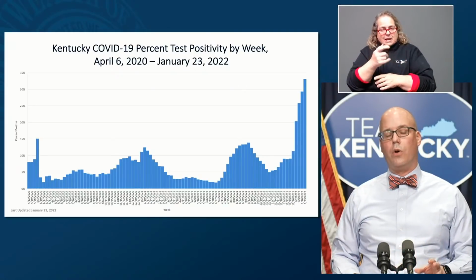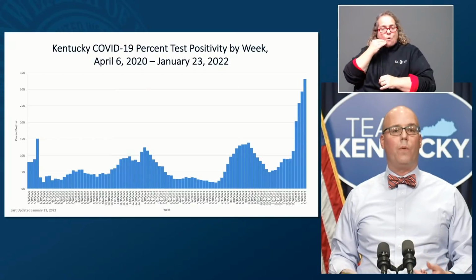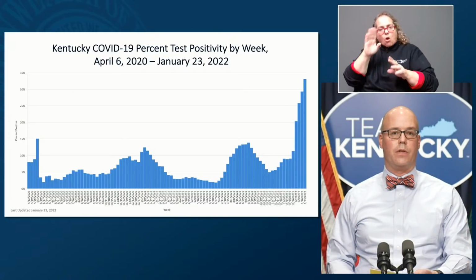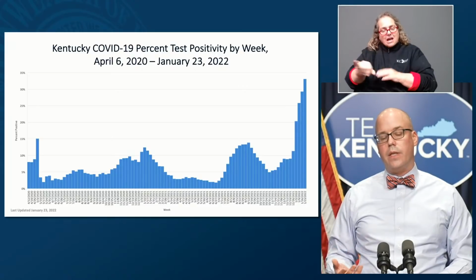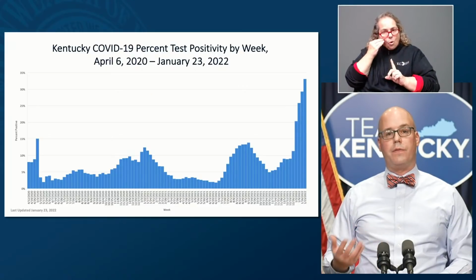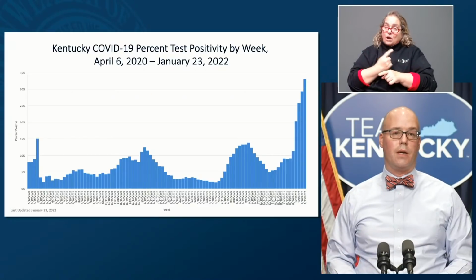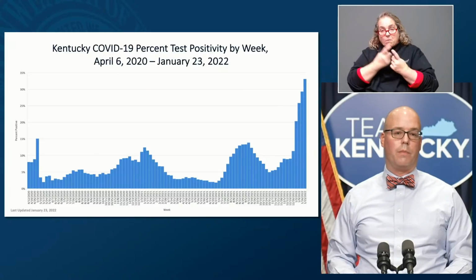We know there's a lot more home-based testing, at-home testing, that's not reported to us. So hopefully people are making good use of that and acting on those results to keep themselves and others safe by isolating at home if they test positive. Additionally, though, there are still a lot of tests reported through the regular medical infrastructure and the various testing companies directly to the Department for Public Health or the local health departments.